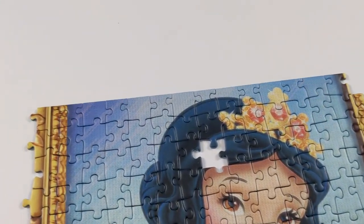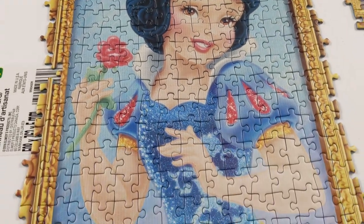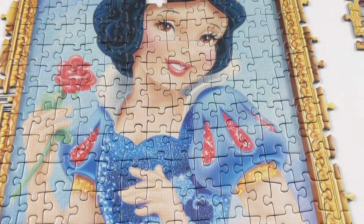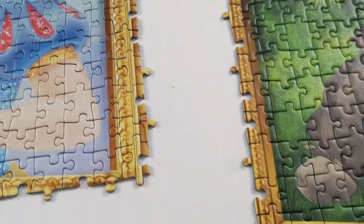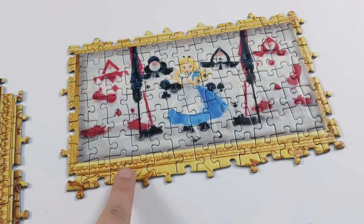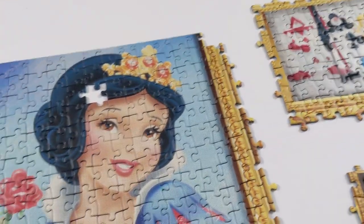And here's Snow White. I'm just missing that one piece in her head, which I'm sure is with the other blue pieces. And the frame's been started. This frame has a distinctive pattern around the edge, and it's quite similar to the Jungle Book one and this Alice in Wonderland one as well. So those were all kind of built at the same time.